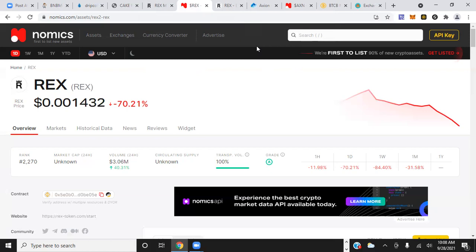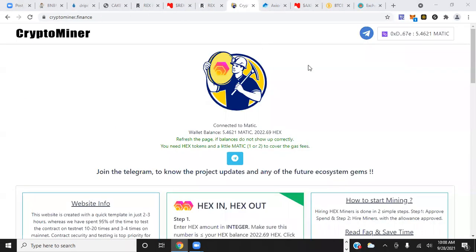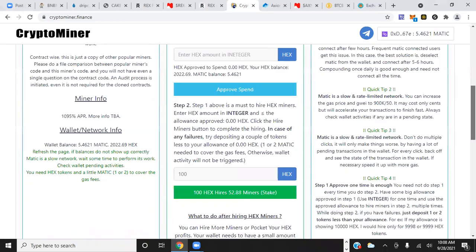This one here is getting a UI overhaul. I don't know when, but from what I understand, it'll be sometime this week, and it's going to look very much like the BNB Miner, right? But this one here, let's take a quick look.